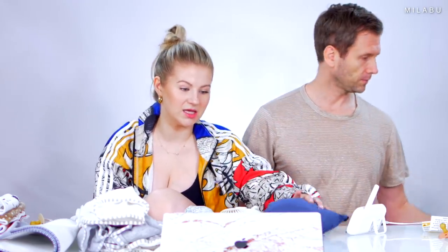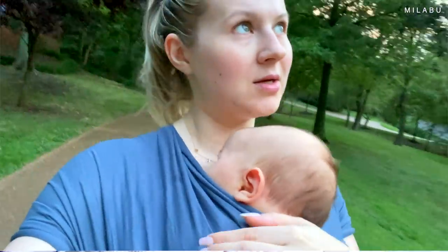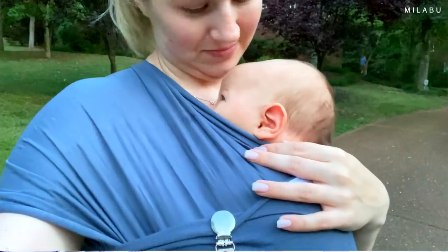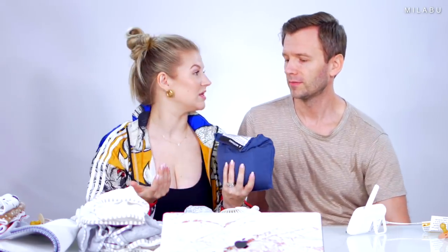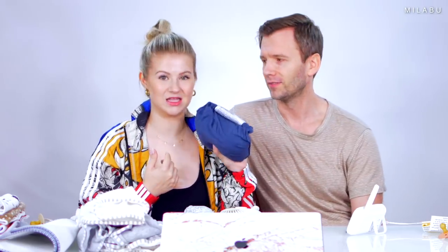My carrier that I like is a wrap. I like the Solly Baby wraps. They're just so easy. Honestly, when we were first trying different baby carriers, baby wraps, this was our least favorite because there were a lot of different ways to put this on, but once you get a groove of it and you know how to tie it properly, I love this and he loves this. It's very lightweight and it's easier for me. Yeah, I don't like this one. He doesn't like this one at all, but I love it. This is definitely one of my favorites.